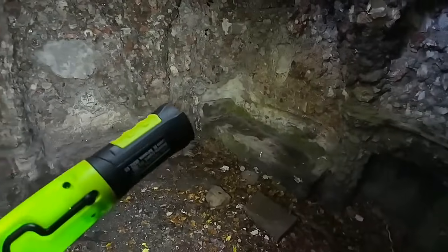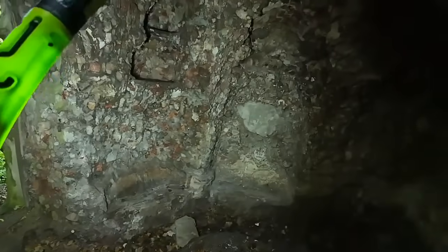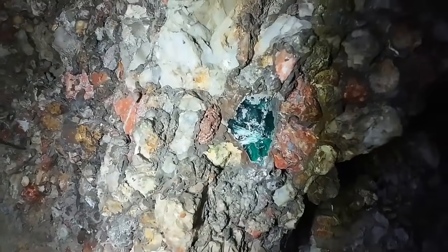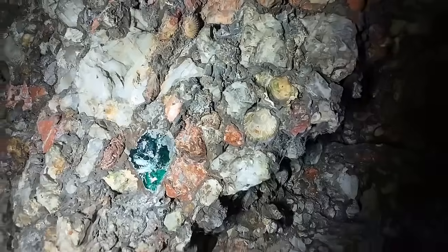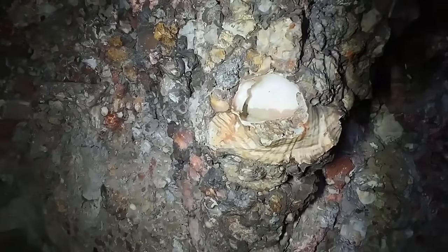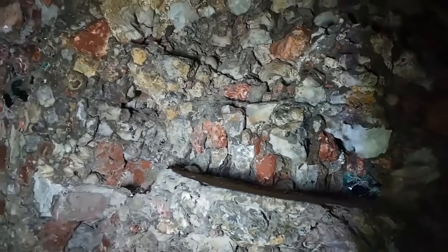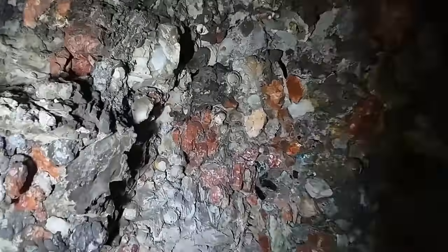We've got benches carved into the actual stonework here, but I want to draw your attention to the walls. They are made of huge lumps of ancient glass, seashells, giant seashells of all varieties, hundreds and thousands of them, and bits of coral, crystalline rock, flint, more shells here and here, and then I'm going to show you one huge giant shell that's still fairly intact.